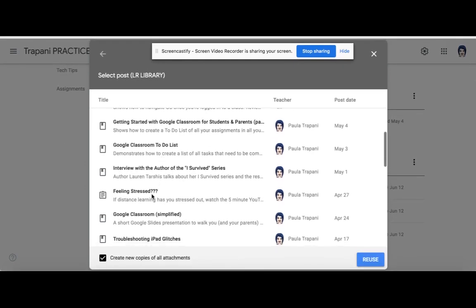Whoops. I'd like to use this one. And I do not want to create new copies of all attachments. It's unnecessary. You're just going to clog up your Google Drive. There's no reason to do that. So try to remember to deselect that. And then you can click your assignment and choose reuse, right? So this, even though it may have attachments, I'm not creating new copies. I'm using the same one, right? Let's not have 50 million versions of the same document. So we're going to hit reuse.